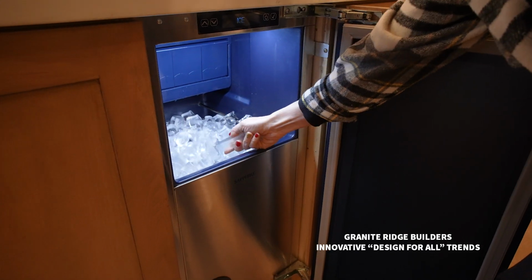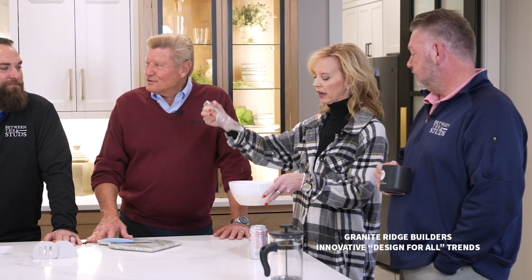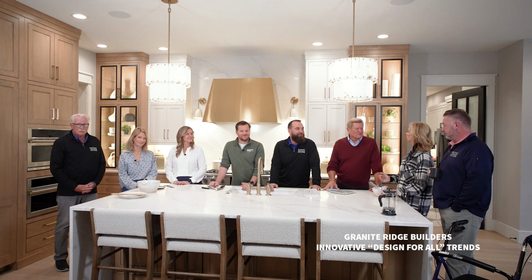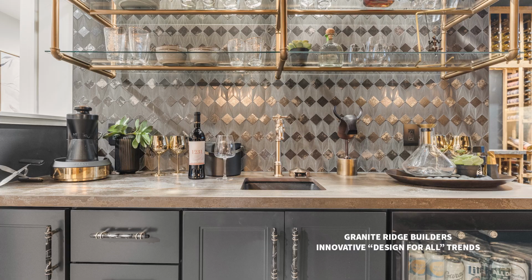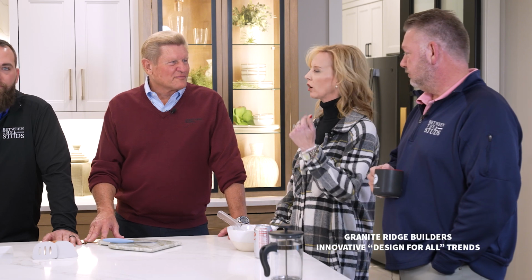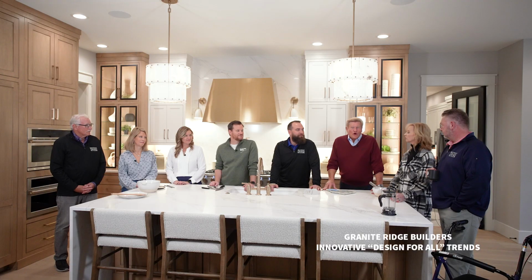Ice maker. You need ice? I've dumped my limes. I've filled up with ice. Yes. We've got an ice maker right there so you can keep your Diet Cokes cold all day. And we've also put one down in the speakeasy. So when you're having your bourbon, you can just get your big ice cubes for your bourbon right there. You don't have to walk all the way up to the ice maker or to the freezer.